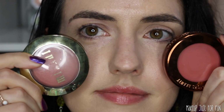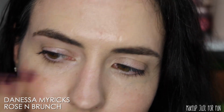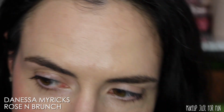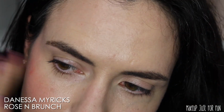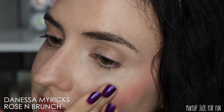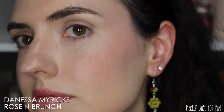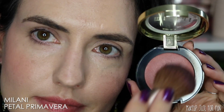First up, one of my favorite things, getting a casually sweaty cheek. I'm going to be layering two blushes. First is this cream blush from Danessa Myricks. It's the Yummy Skin cream blush in the shade Rose N Brunch. This is really beautiful on its own, but because it is a matte, it has that nice blurring effect, but I also just need a little bit more shine personally.